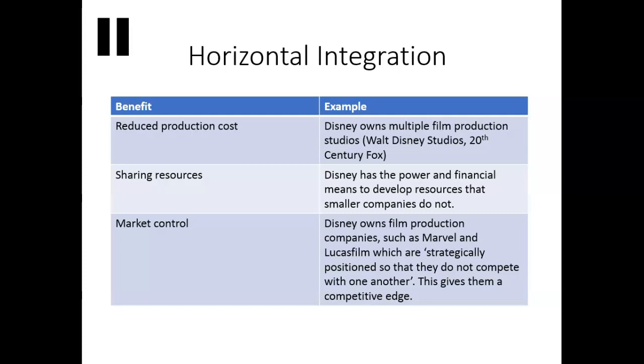And also, horizontal integration enables market control. So Disney, owning film production companies, we know also has the rights to films from Marvel and Lucasfilm, which, to use a phrase from Mark Dixon's book here, he says are strategically positioned so that they do not compete with one another. This gives them then a competitive edge.